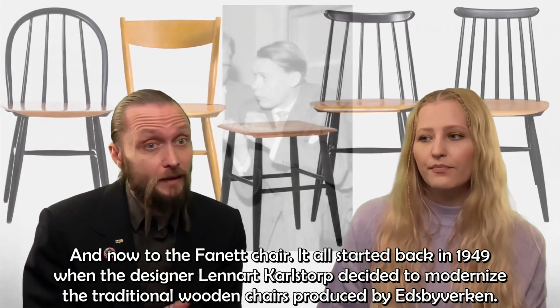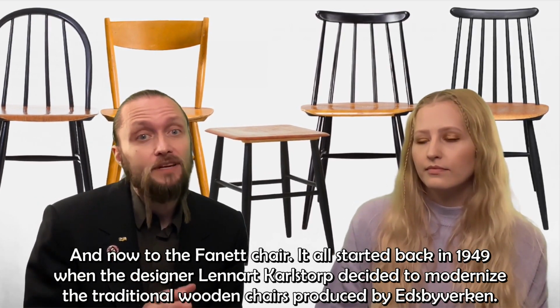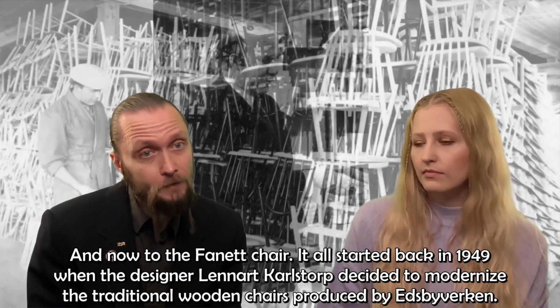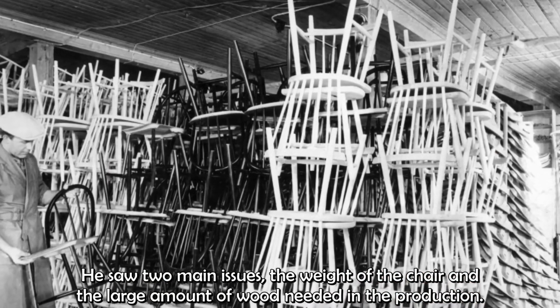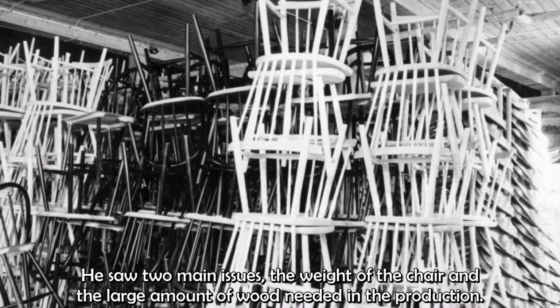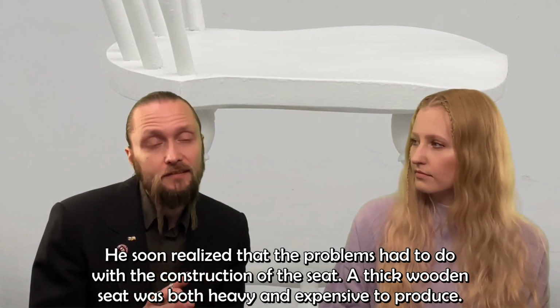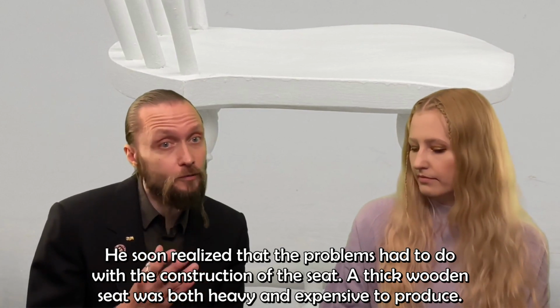Yes, and now to the Fanett chair. It all started back in 1949 when the designer Lennart Karlstorp decided to modernize the traditional wooden chairs produced by Edsbyverken. He saw two main issues: the weight of the chair and the large amount of wood needed in the production. He soon realized that the problem had to do with the construction of the seat. A thick wooden seat was both heavy and expensive to produce.